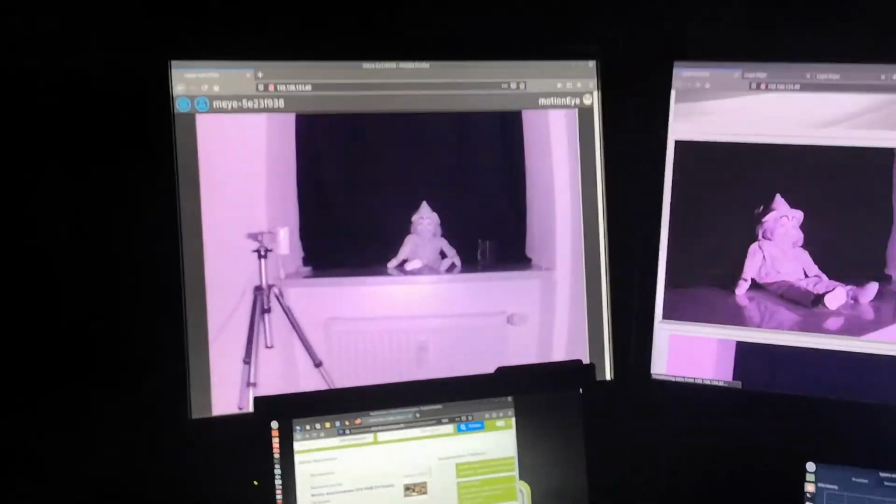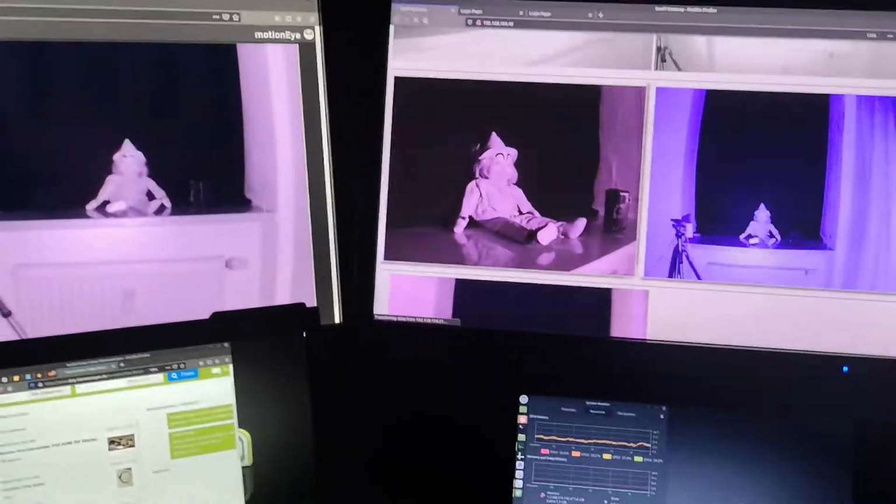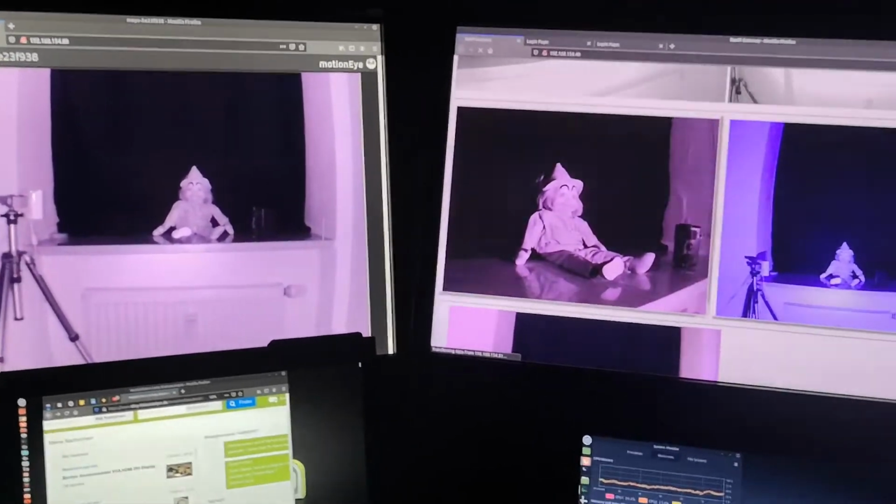There we are. There's the 3 flashes of infrared light, which I can't see. It's not visible to the naked eye. It's only visible using this special infrared camera in my hand. So the plan is to watch these 2 monitors and see what happens.